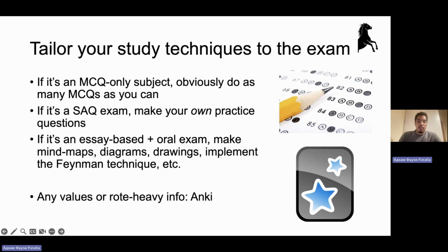And if it's an essay-based exam, an oral exam, these are the exams which require you to have a deep understanding of the topic, deeper than the MCQs or the short answer questions would. So draw mind maps, like I've always advocated for on my page and on YouTube. Draw diagrams, implement the Feynman technique, teach people. That's going to be the best way for you to process information deeper and be able to express it when it comes to the orals. And like I said before, any values, clinical lab, any images like radiology, which is all about patterns, to be honest, stick them on Anki.